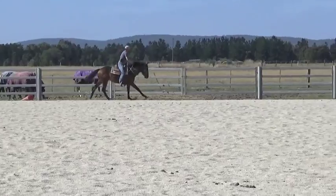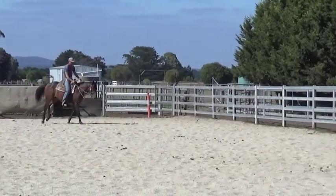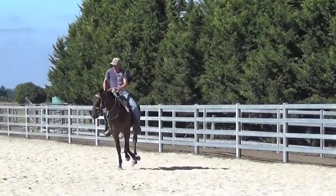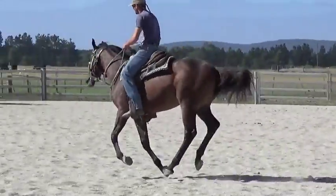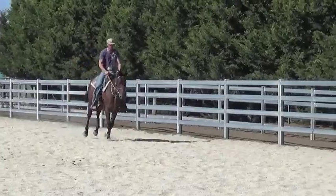You don't generally ride breakers for very long, maybe 10-15 minutes, and then you always try and end it on a good note so it's positive. They need to enjoy it, and they'll enjoy their work. You see his ears pricked? He's really enjoying himself.